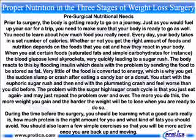Very little of the food is converted to energy, which is why you get the sudden slump or crash after eating a candy bar or a donut. You start with a euphoric sugar rush and then end with the plummeting crash and feel worse than you did before. The problem with the sugar high sugar crash cycle is that you just eat again and may just repeat the problem over and over.